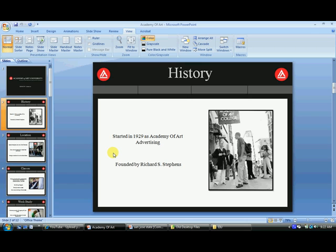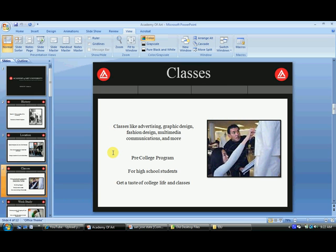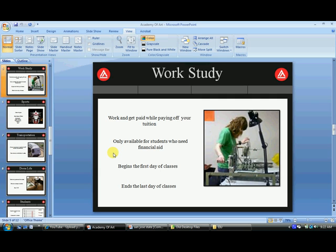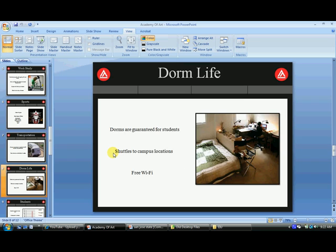Consistent. Very consistent, isn't it? Absolutely consistent. Every slide has almost the exact same amount of text. Picture size almost exactly the same.